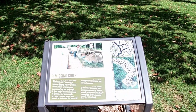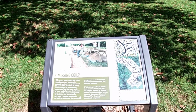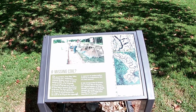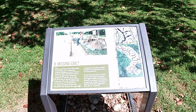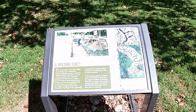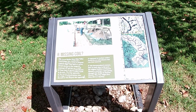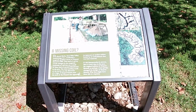Another interesting tidbit is that ground penetrating radar has detected evidence of a missing coil. Quite possibly the original design of this effigy mound had a coil in this area, and the evidence shows there's a very good chance that the original design was scrapped for a new one.